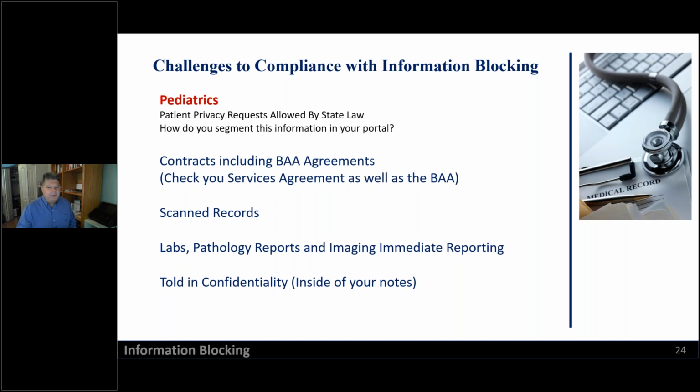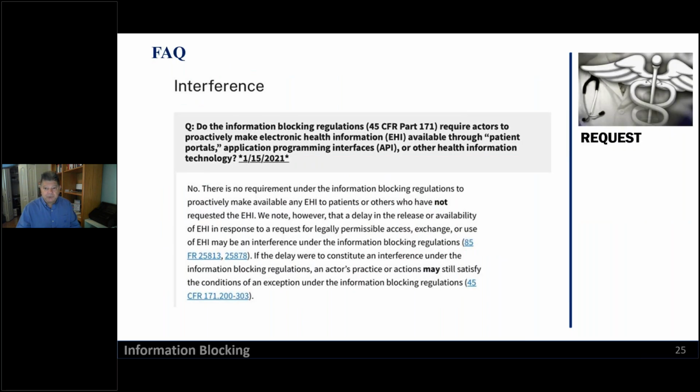What about HIPAA allows, so the law allows for told-in confidentiality. So a patient has a family member that comes and gives you information on that patient. They asked that they did not want the patient to know, so they asked for that to be in confidentiality, but it's in your notes. If you give that patient access to their portal, are you going to be able to restrict that information? So again, other challenges that you're going to have as you're implementing the information blocking rules.